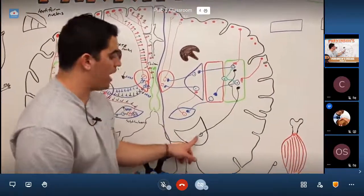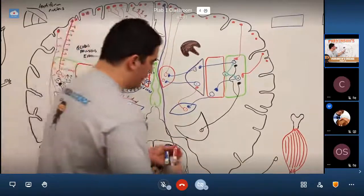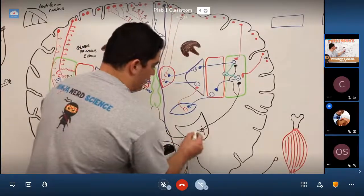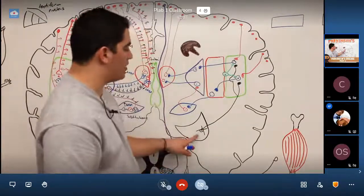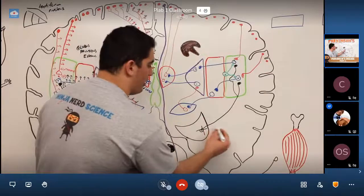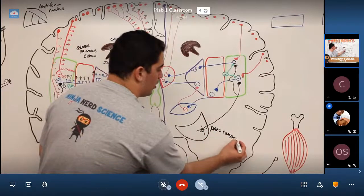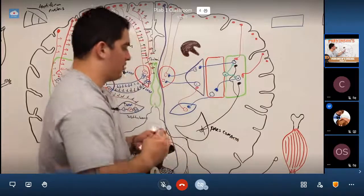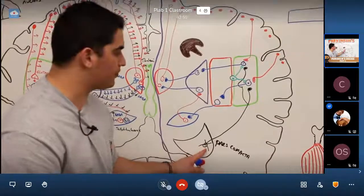But let's assume that there's damage here to these dopaminergic neurons, right? So let's say for some reason there's damage. So these neurons are damaged within the actual substantia nigra. Specifically, these neurons are coming from a specific point called the pars compacta. And there is another one called the pars reticularis. But most of the neurons, there's damage within a lot of these dopaminergic neurons, right?